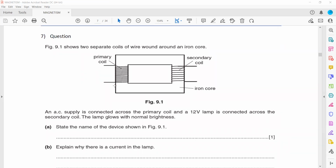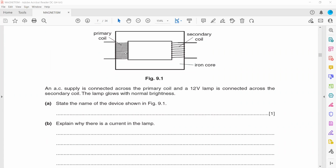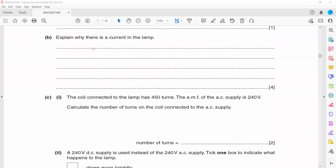Another question related to transformer. An AC supply is connected across a primary coil and a 12-volt lamp is connected across a secondary. The lamp glows with a normal brightness. State the name of the device shown. What do we call this device? We call this a transformer. Then explain why there is a current in the lamp. Basically, you have to explain the working of a transformer. It's 4 marks. So why is there a current in the lamp?